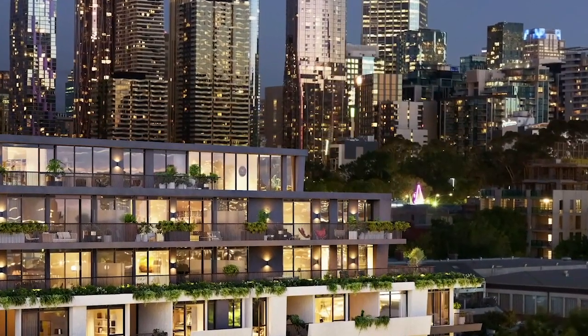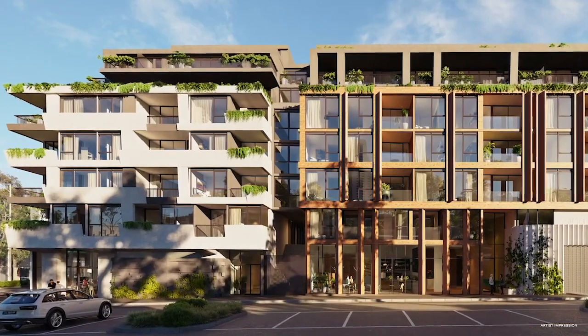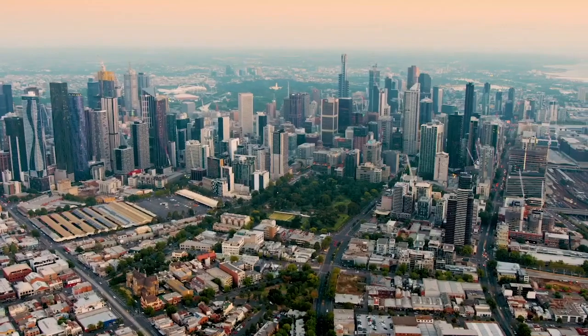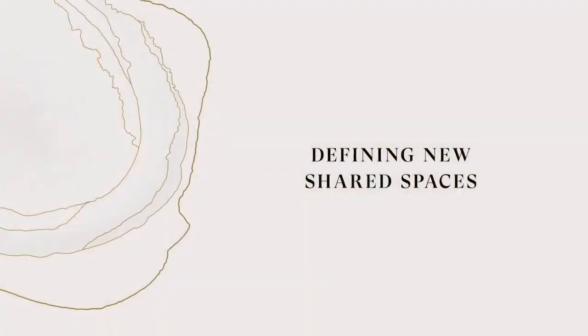Stanley and Spencer has that authentic, very local feel about it, which looks at using materials like recycled bricks, incorporating planters, using metal and those sorts of finishes to really knit the project and the architecture and the design into the local fabric, and yet provide something new and something exciting at the same time.